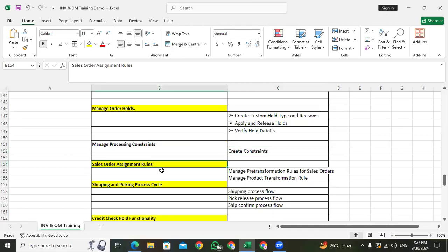Whatever the order management level configurations and processes are coming, all those things are discussed over here. We also have assignment rules. By using these assignment rules, we give the conditions, and based on those conditions the sales order will be automatically triggered. If the condition is satisfied, how will we process that?